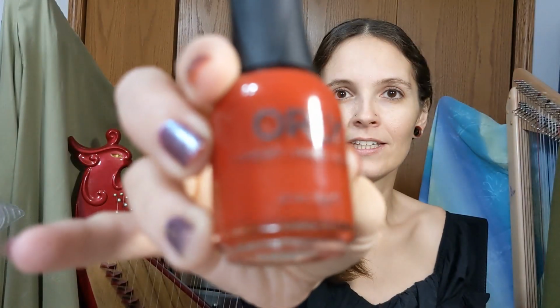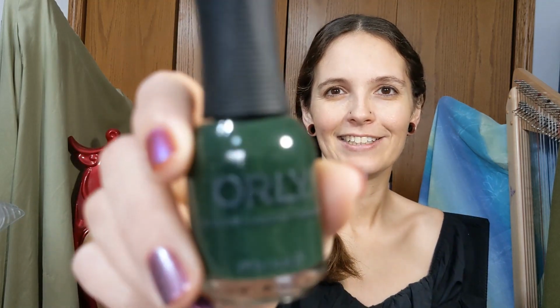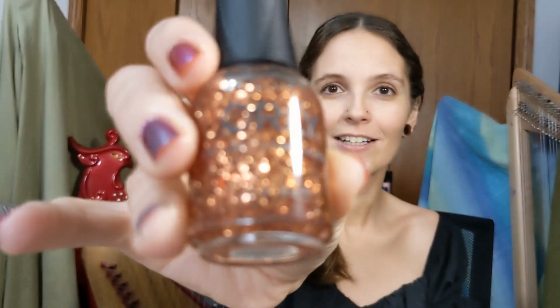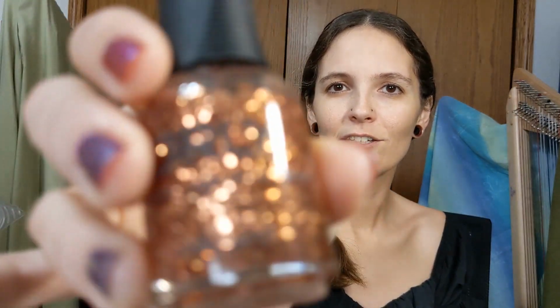You've got this one called Velvet Ribbon, and that's sort of like an orangey brick red, so nice and Christmassy. And then this green one is called Regal Pine. It's a nice dark Christmassy green, super pretty. And then there is a topper, which I really liked. This one is called Spark. Kind of got a copper, maybe rose gold look to it. And the flakes in it are not uniform in size or shape. They're just kind of flakes. So that's kind of pretty.